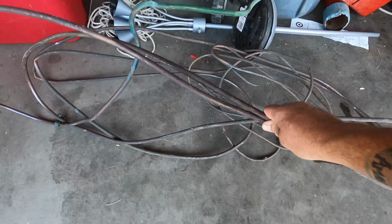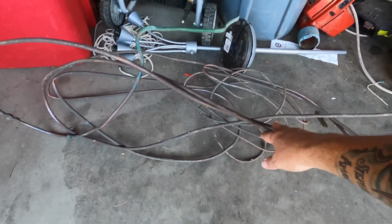Just right before I was about to head home, some guy had left all this copper out front. Pretty cool, and a light fixture.